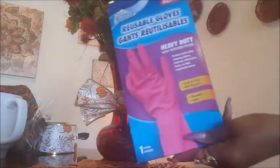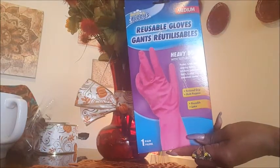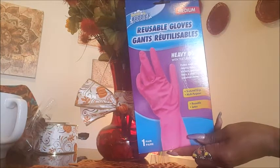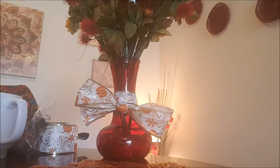Excuse a couple of my fingernails. I need to redo them again, so I'm going to try to keep them out of the camera. I know I just messed up a few seconds ago and showed you my thumb. And then I got these gloves right here, these latex. Well, no, these do have latex in it, but anyway, they're reusable gloves in a size medium. Trying not to do the glare. And those are pretty good.